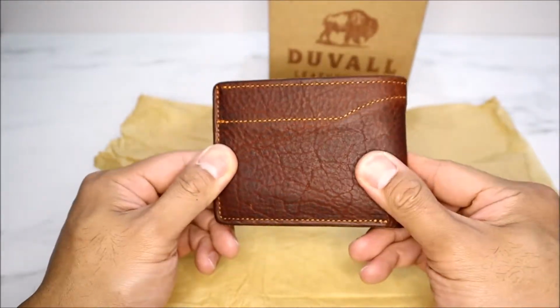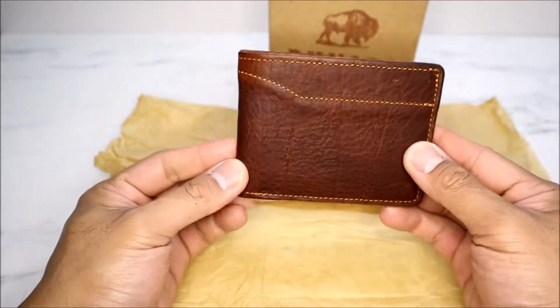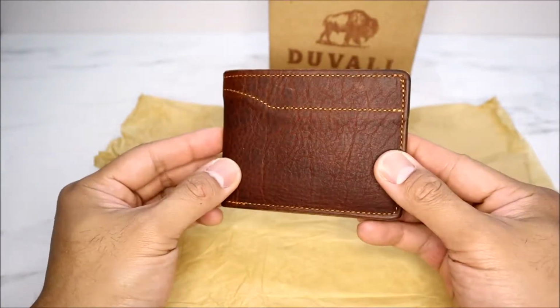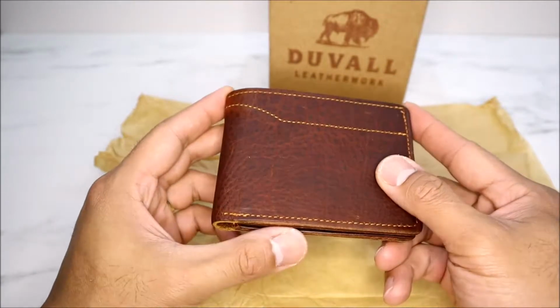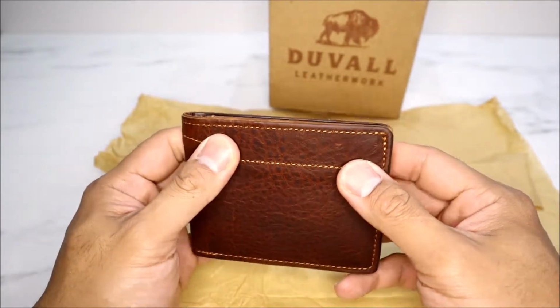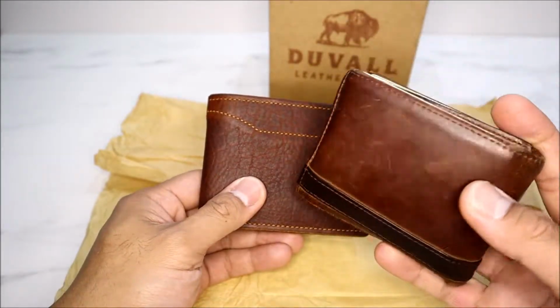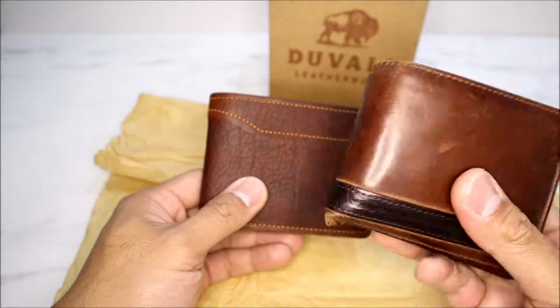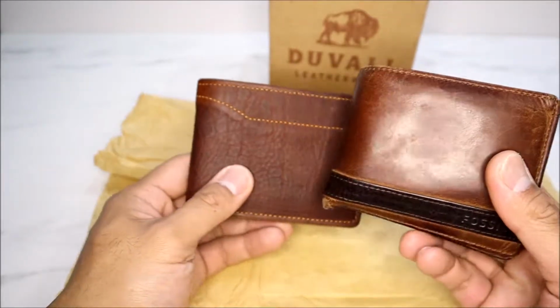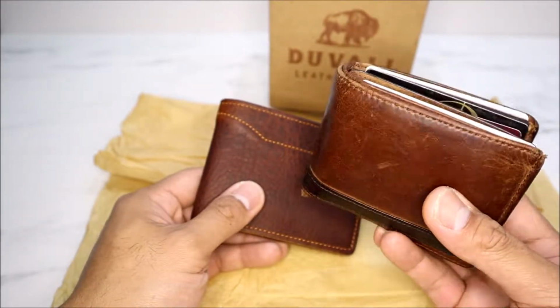It doesn't feel cheap. Some people might not like the color, this kind of shade of brown. However, leather like this tends to change color as time goes by, as you normally use it on a day-to-day basis. For example, I have a wallet here. It is a Fossil wallet, and it's cowhide, and now the color is actually pretty dark compared to the first time I used it.